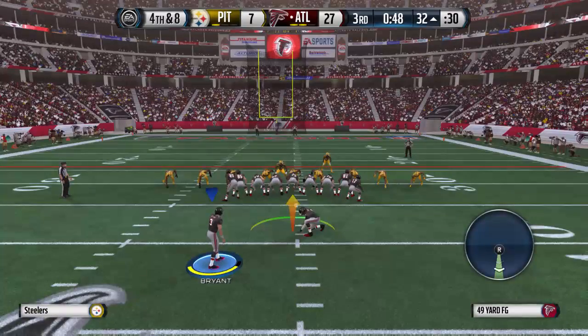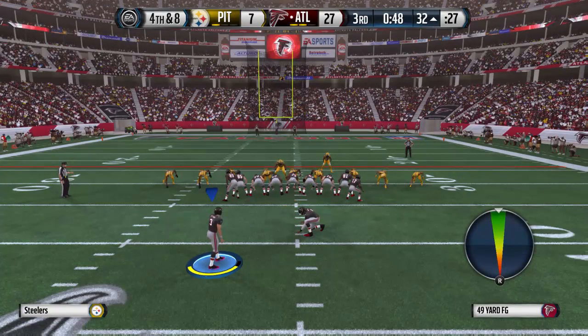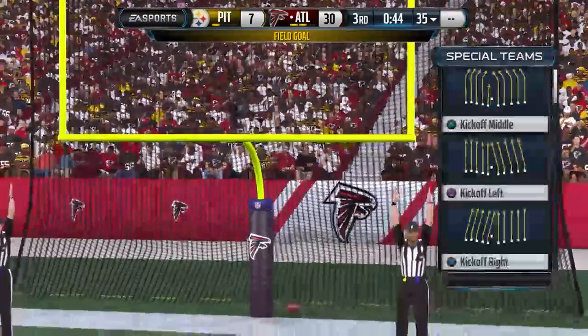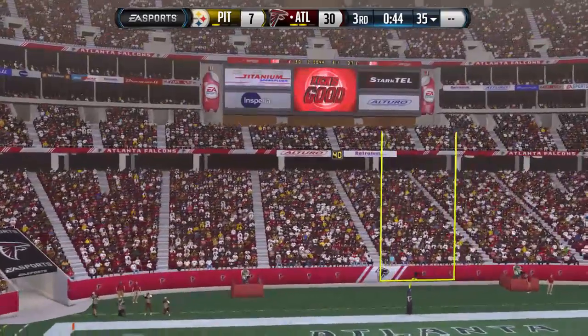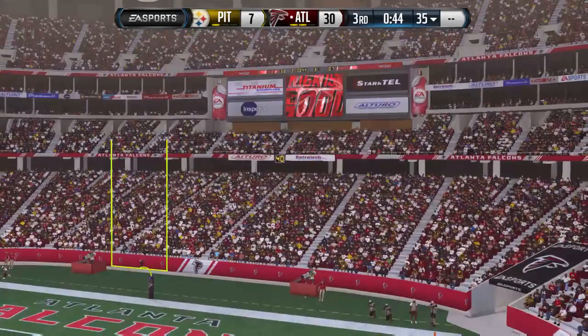Bryant's lining up for the field goal. He's 2 of 2 so far today. Puts it through the uprights. Needed plenty of leg on that one. When you get great field position, Jim, you've got to take advantage of it. The offense didn't do it. I blame the coach. Those were terrible play calls, but a good kick by the kicker.